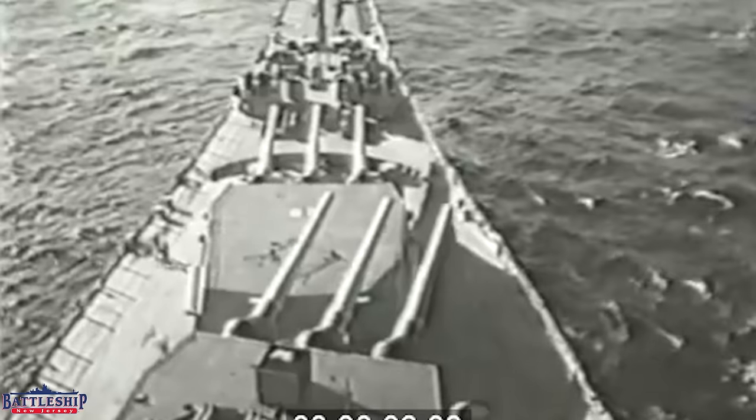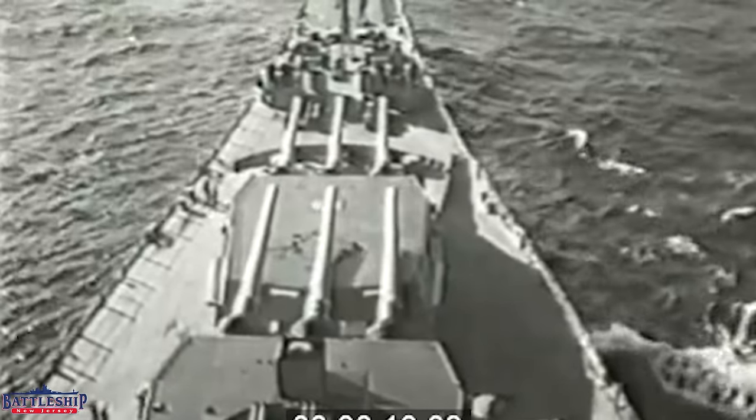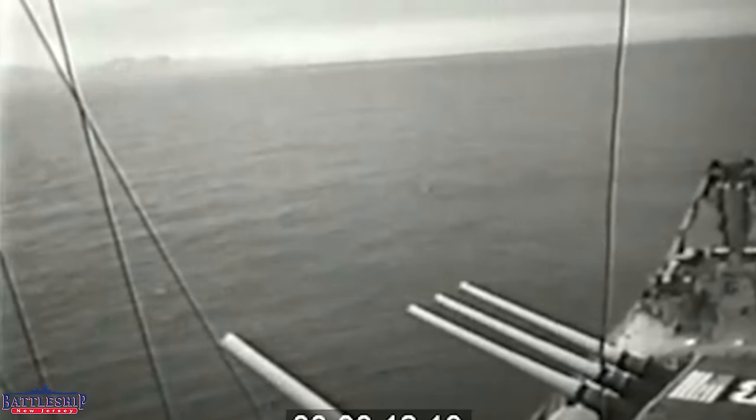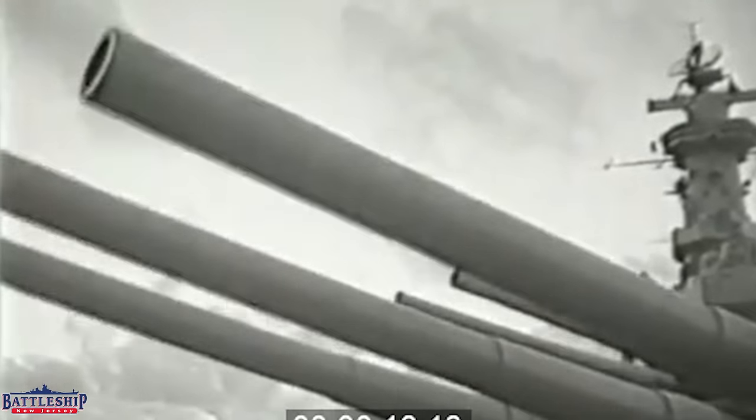Incidentally, this is a three-gun turret, not a triple-gun turret. That means each gun can elevate independently of the others. The combined rate of fire is over 18 rounds a minute.